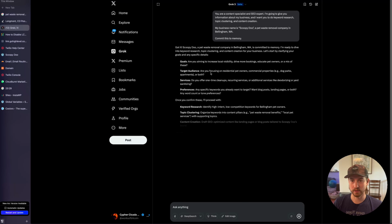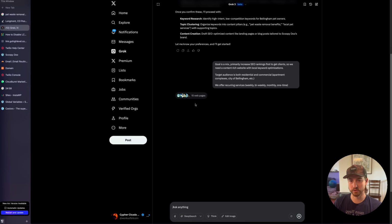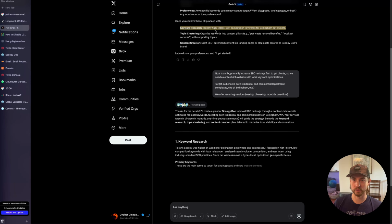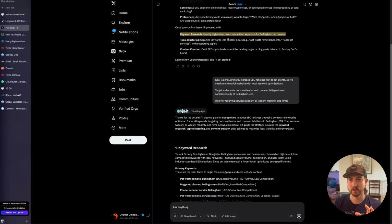All right, so it's asking some goals here. So aiming to increase local visibility, drive more bookings. So this will go ahead and search the web. It will look at other pet waste removal companies and their content. It says it's going to do the keyword research to identify high intent, low competition keywords for Bellingham pet owners. It will do topic clustering. So it's going to organize these keywords into content pillars.